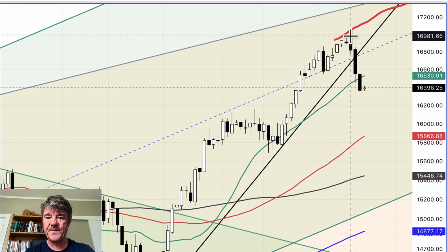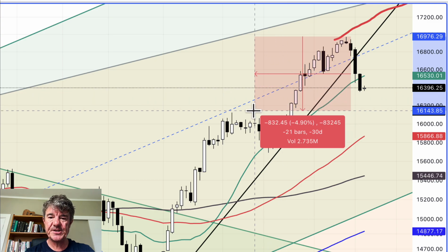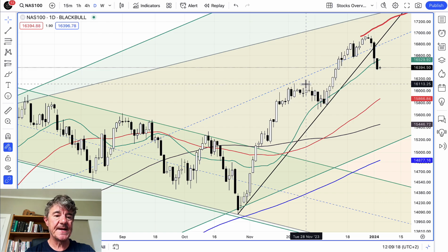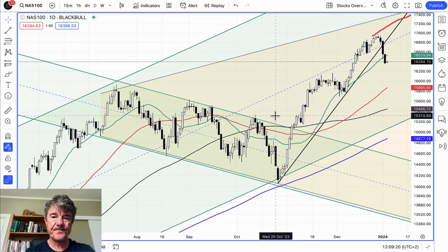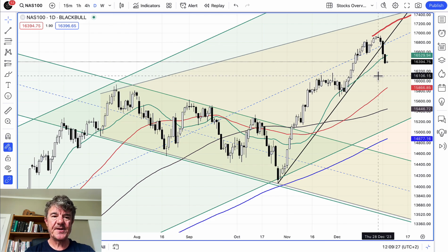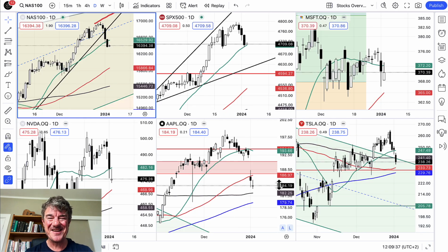So a 5% drop from the highs is very convenient because it would take us down to these previous swing highs. So that's 4.9%. That takes us down to those previous swing highs. There's also one there to the left, more or less the same sort of level, slightly lower. And that's around about 16,000 to 16,200. We'll be looking to take profit then and watch to see what happens. So far, so good. Same again today, I think. But anything can happen. So we'll wait and see how this plays out.